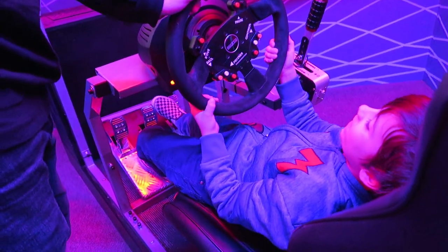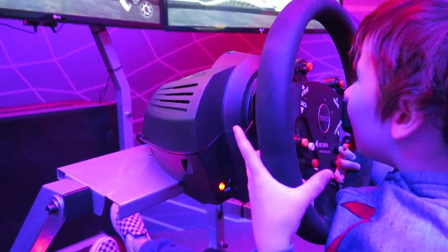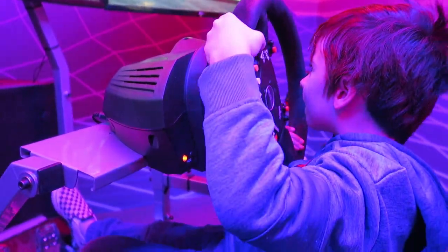It was funny when Elliott did it because he couldn't reach the pedals very well, so he just slashed down. He's laying this down while he was driving. It was pretty funny. Yeah, and he just crashed the car all over the place. He loved it. He's like, can I drive it into the woods again?